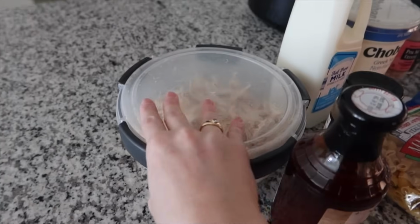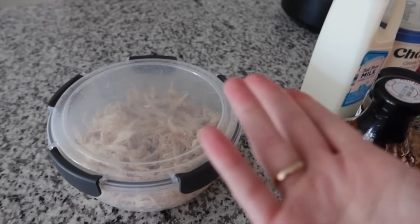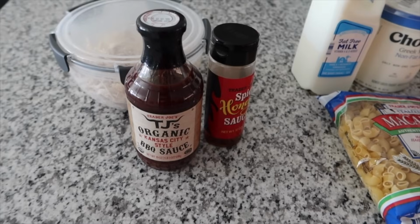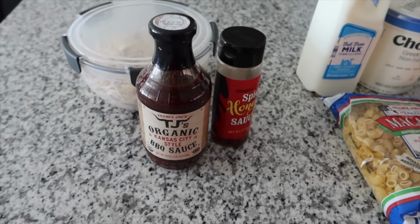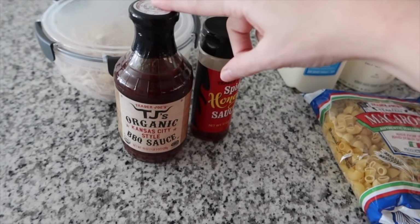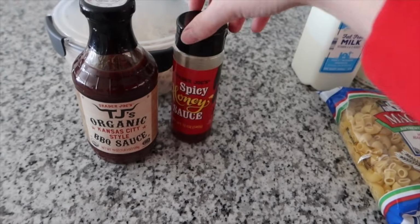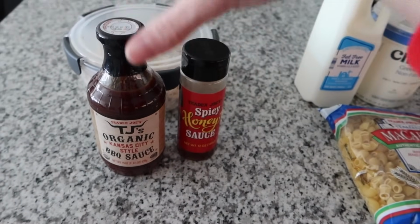So rotisserie chicken is the first ingredient. I just love it so much. You can't beat a rotisserie chicken. A lot of my ingredients, by the way, are from Trader Joe's, making things a little bit more affordable for today's video. But we have the Trader Joe's Kansas City barbecue sauce. We're gonna mix that with a little bit of the Trader Joe's spicy honey to make a honey barbecue chicken.